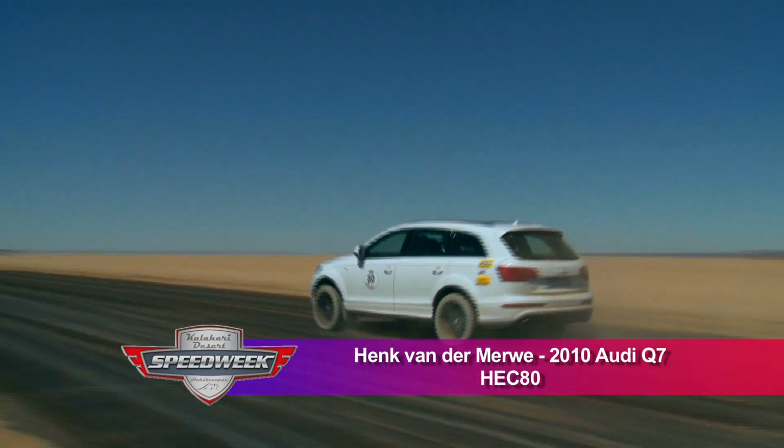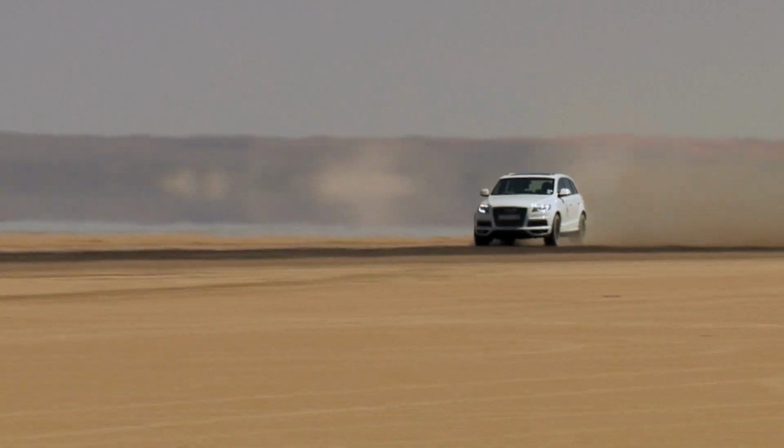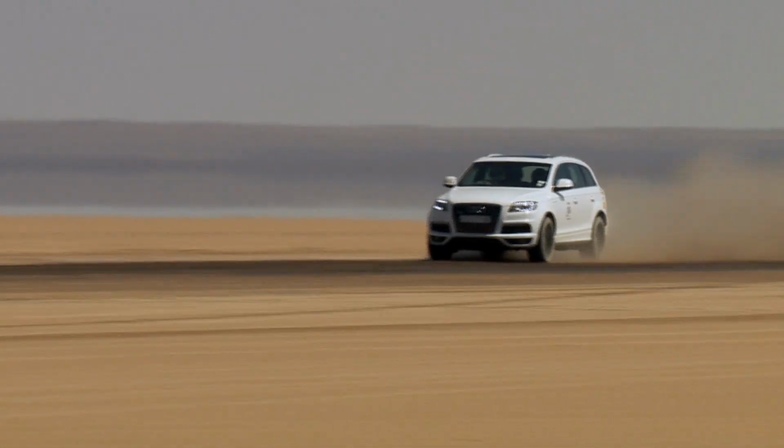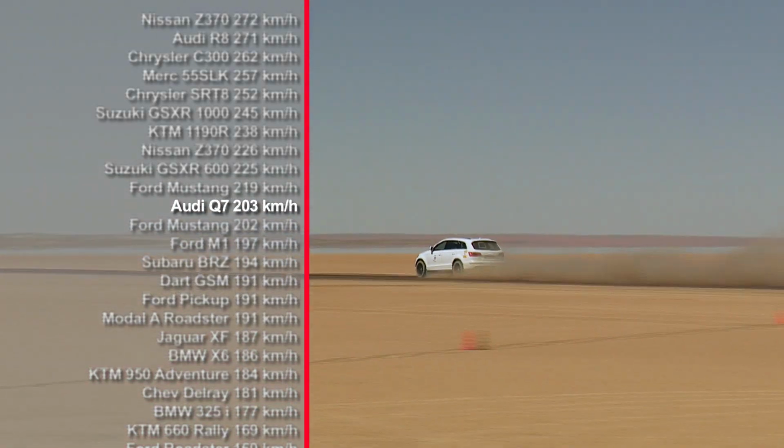Henk van der Merwe prefers something a little bit more modern and brings out the Audi Q7 to have a play. The Q7 sets an impressive top speed of 203 km/h.